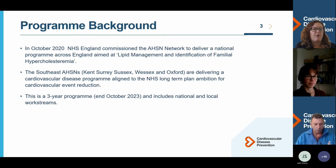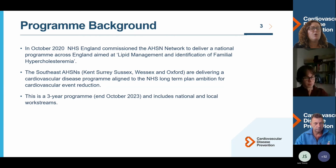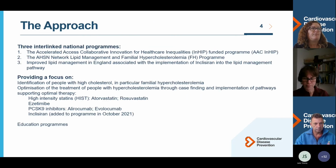So just to give you a bit of background about the context of the AHSN's work around national programmes. In October 2020, NHS England commissioned the AHSN network to deliver a national programme across England aimed at lipid management and the identification of familial hypercholesterolemia. The South East AHSNs are delivering that programme in the South East, and it's aligned to the NHS long-term plan ambition for cardiovascular event reduction. It's a 3-year programme. It ends next year in October 2023, and it includes a lot of national but also local work streams. So the approach is interlinked with 3 national programmes.